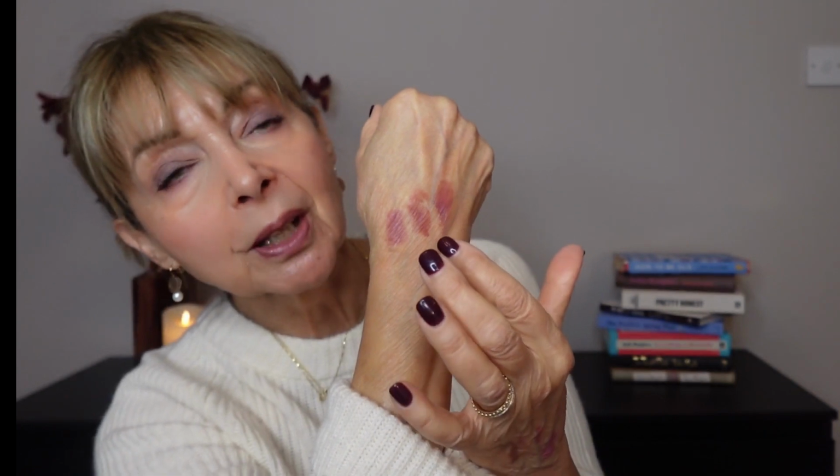down below for you. As you can see, they're neutral. The one in the middle is probably the warmest colour. The other 2 are leaning a little bit more cool, but they are beautiful shades and very neutral. And if you like a neutral lip, which I do, then I think these lipsticks are really gorgeous.